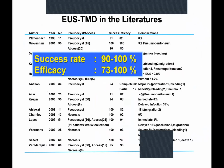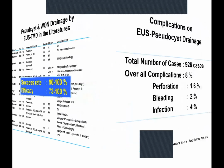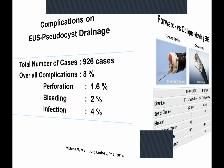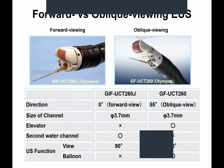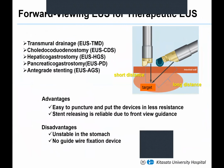According to the literature, the success rate is 90% to 100%, and efficacy is 73% to 100%. The complication rate is around 8%, including perforation, bleeding, and infection. There are two types of echo endoscope. The oblique viewing echo endoscope is generally standard. Now we generally use the forward viewing echo endoscope because it has the advantage of being easy to puncture and put the device in with less resistance. Stent releasing is reliable due to the front view guidance, but the disadvantage is that it is unstable in the stomach and has no guide wire fixation device.